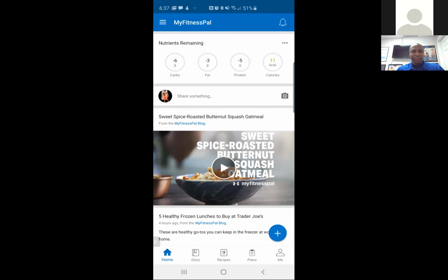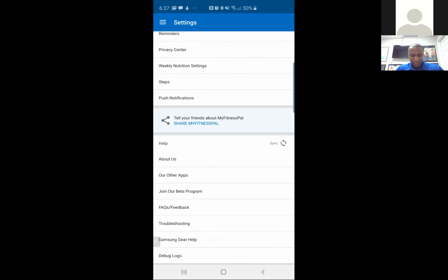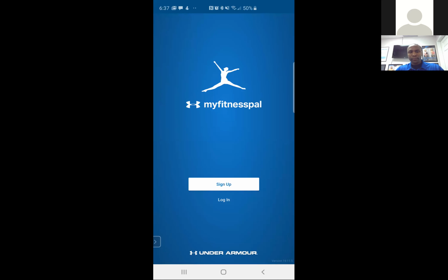So this is actually my account. So of course it's not demo. And I have the premium version, so it looks a little bit different. Sorry, as text messages come in. Settings, log out. So, I'll go to sign up.